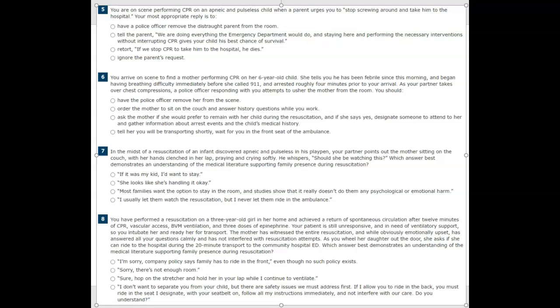Which answer best demonstrates an understanding of the medical literature supporting family presence during resuscitation?